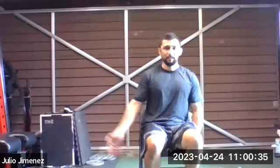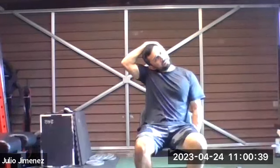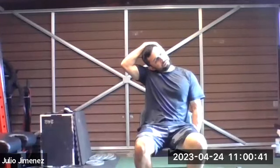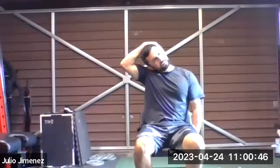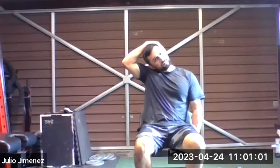Let's go ahead and stretch out our neck a little bit. Sit on your left hand, bring your right hand over your head, and then just allow your elbow to drop to your side. Just trying to stretch out that left side of the neck. And let's switch.